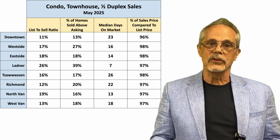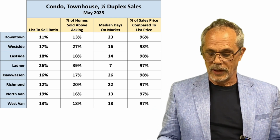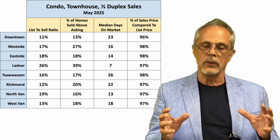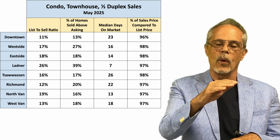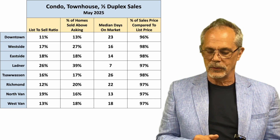When the market is hot, the median days on the market are usually around 6, 7, or 8 days, and you can see a lot of these are up in the 20s. For those that don't know what median means, that would be the one in the middle. If 10 houses sold, that would be how long did it take for the 5th house to sell.